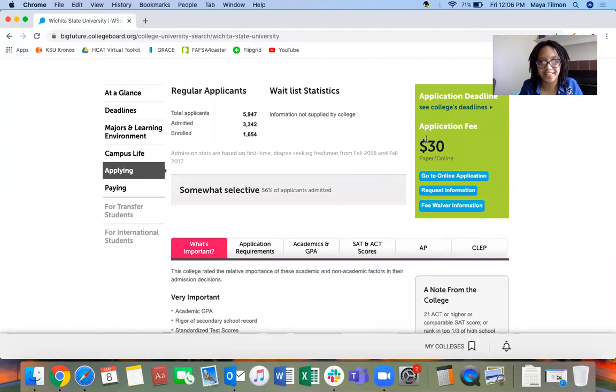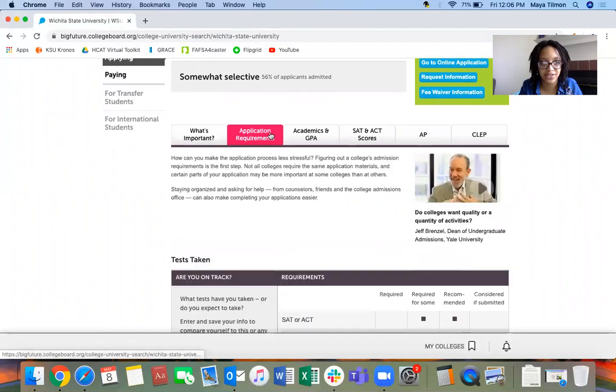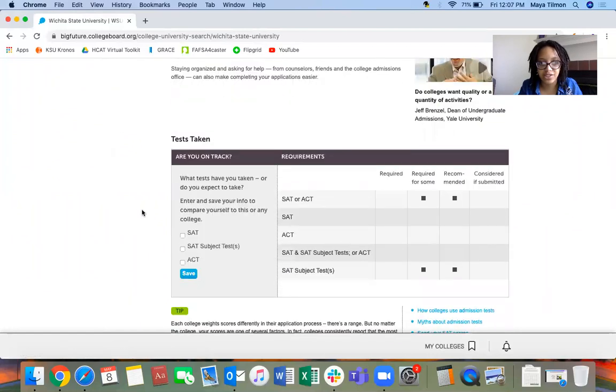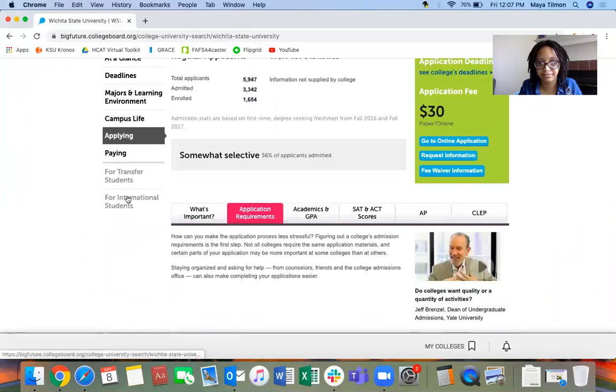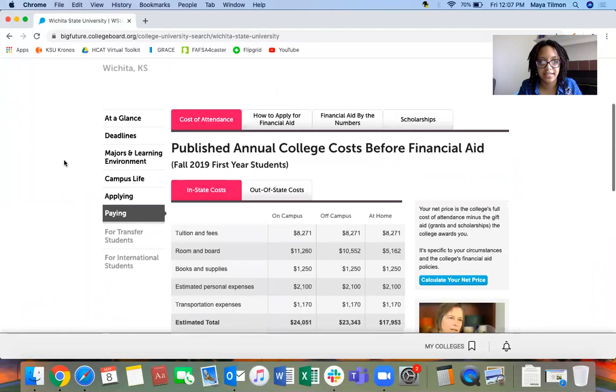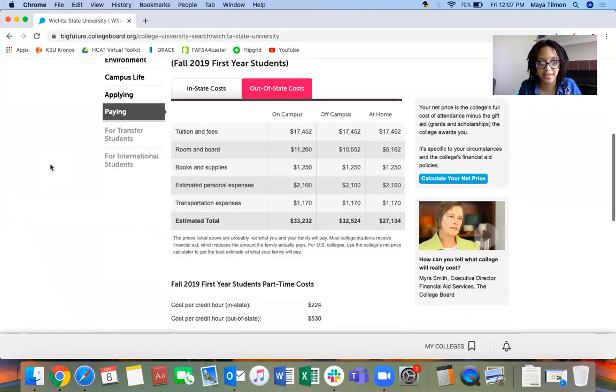Application fee is $30, and then you can see the different deadlines. These are the things that are important when you are applying to Wichita State. Here are the requirements that you have to meet. So not too many things. And then paying for college, this will give you the cost. So you can see exactly how much it'll cost if you live on campus, if you live off campus, if you stay at home, if you were from Wichita. So this is in-state if you live in the state of Kansas, and then there's out-of-state costs since you're coming from out of state if you live somewhere that's not Kansas.